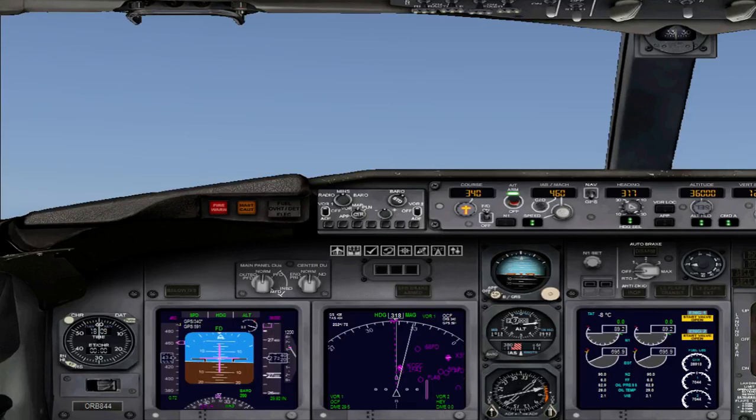Okay, my heading should be close enough. Southwest 3282, cross Wama at maintain 12,000. Orlando altimeter 2990.